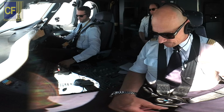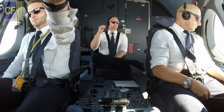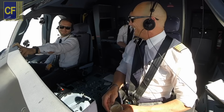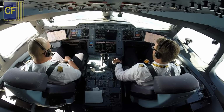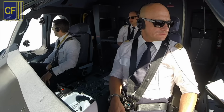Nice shortcut. Yep. The visibility is really good. Yep. Such a clear sky. Well, at these weather conditions, everybody can fly this approach. Yeah, no problem. I did it before. So, speed varying speed. Approach phase is activated. Lot of golf courses down there. Yeah.